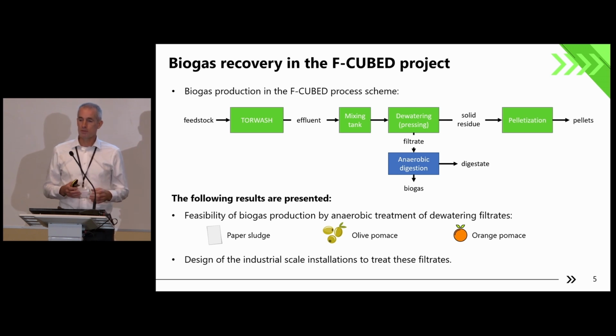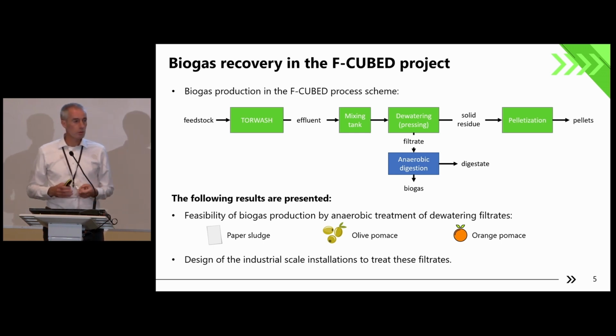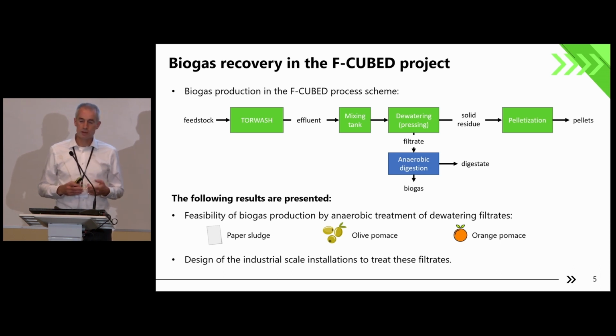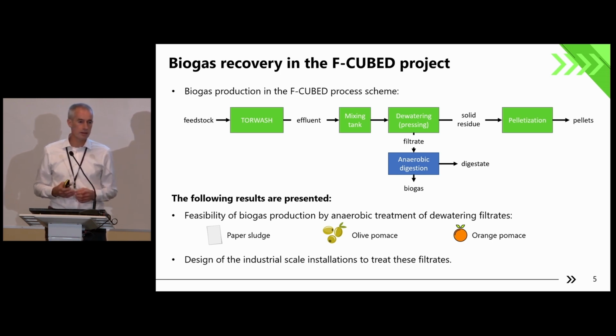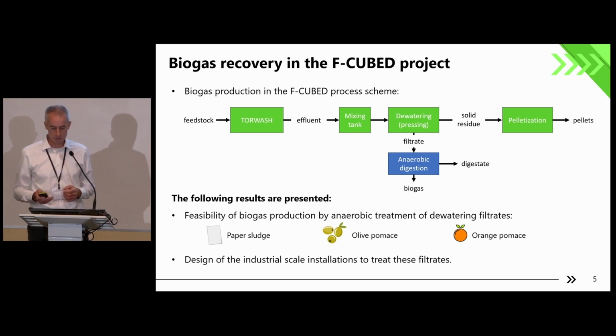You have seen this TORWASH scheme before. Our part is focusing on the filtrates that are produced from the dewatering step. And what can we do with that in terms of recovering biogas from these filtrates? Now, what will we look at? We'll look at the feasibility of using these filtrates to actually produce biogas, and next to that we also look at a case study where we look at what the full-scale biogas production installation would look like for these different residues. And obviously the residues are the paper sludge, the olive pomace and the orange peels.